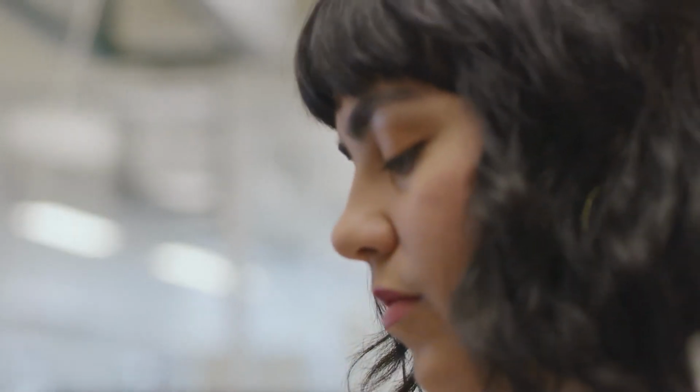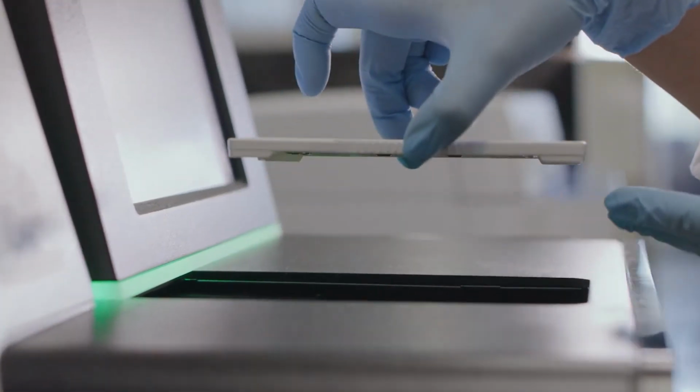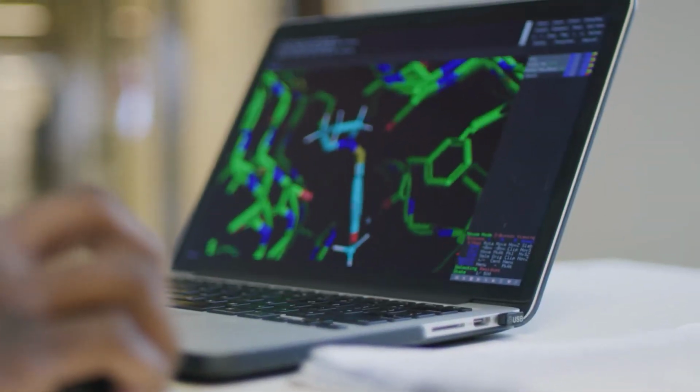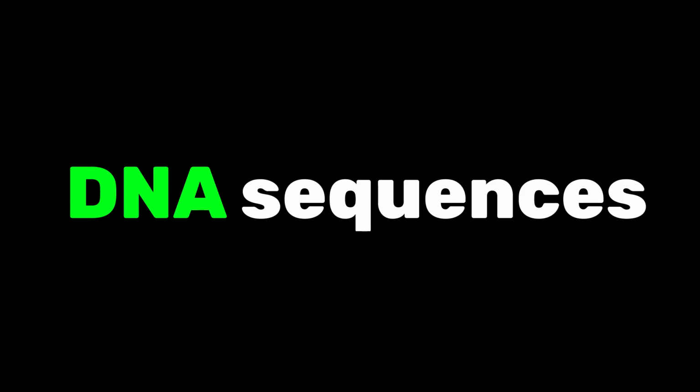Bioinformatics is an interdisciplinary field that combines biology, computer science, and data analytics to analyze and interpret biological data. It involves the use of computational methods to process and make sense of large volumes of biological information, such as DNA sequences, protein structures, and genetic variations.